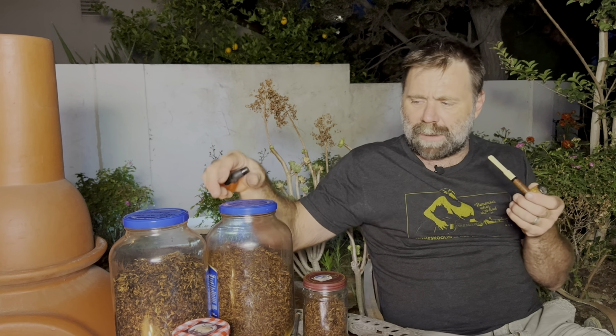And it's a little dark out here. I doubt you can see really what this looks like, but it's beautiful stuff. It's dark and it's light. It's a beautiful cut. It's very consistent. It's perfect. It's like Goldilocks, as they say, with the moisture. It behaves really well in the pipe. It lights easy. It smokes easy.